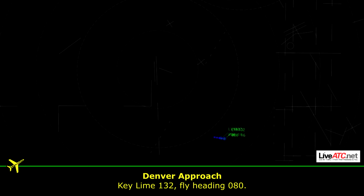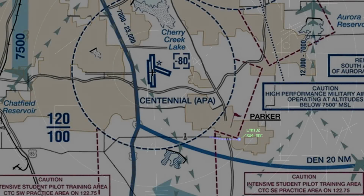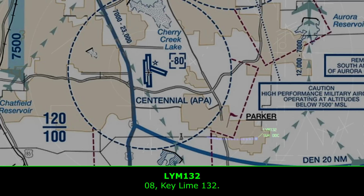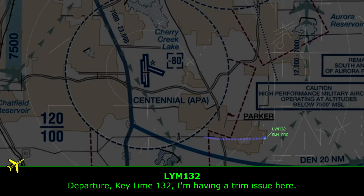QLM 132, fly heading 080. 080, QLM 132. QLM 132, maintain 8,000, Denver Altimeter 3008. 3008, QLM 132. Departure, QLM 132, I'm having a trim issue here.